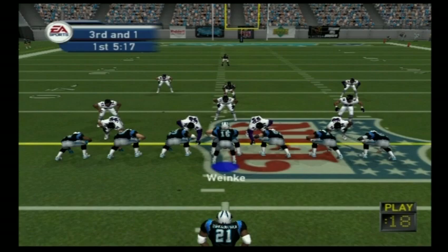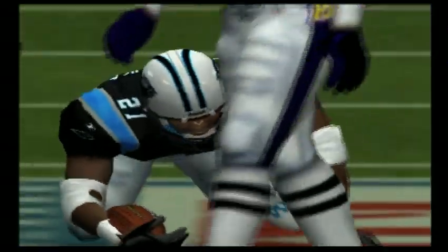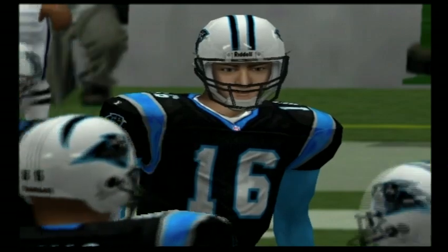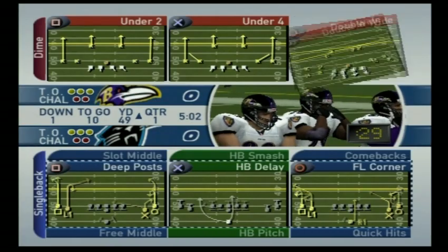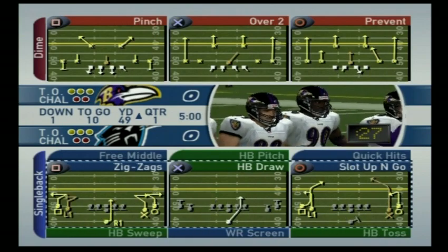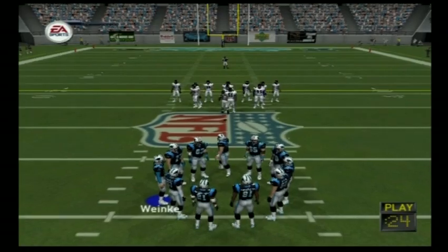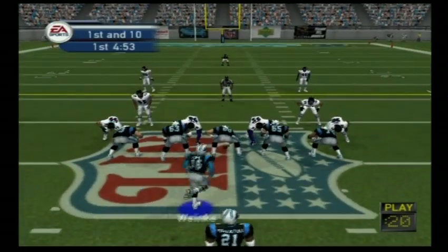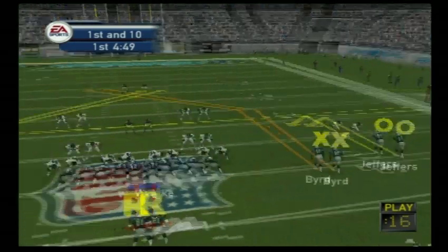The Ravens with a four-man front. He hands it off. He squeaks by the first down marker. Bianca Batuka through the middle, and it looks like he picked up enough for the first down. Ball on the 49-yard line.